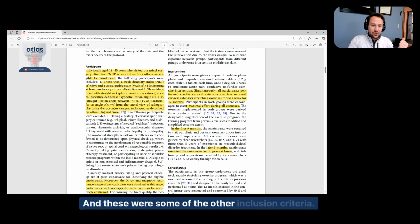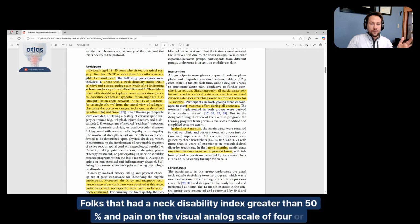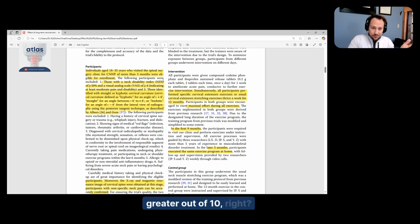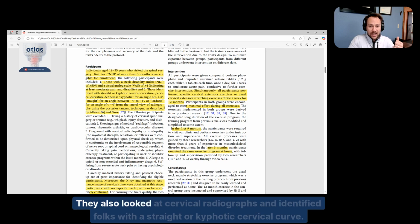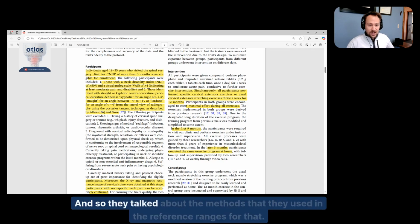And these were some of the other inclusion criteria. Folks that had a neck disability index greater than 50% and pain on the visual analog scale of 4 or greater out of 10, right? So that's at least moderate pain. They also looked at cervical radiographs and identified folks with a straight or kyphotic cervical curve. And so they talked about the methods that they used and the reference ranges for that.